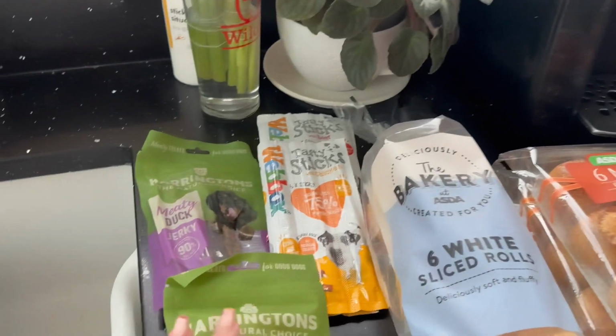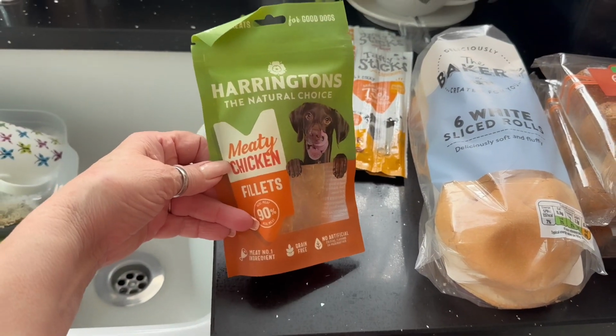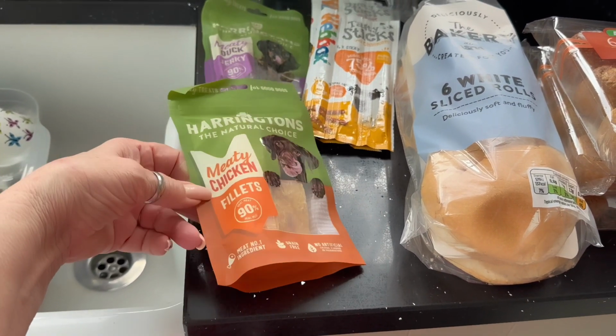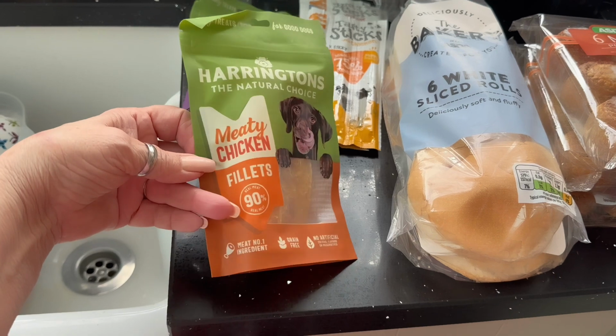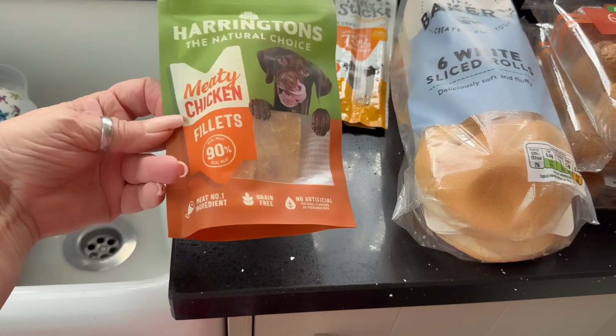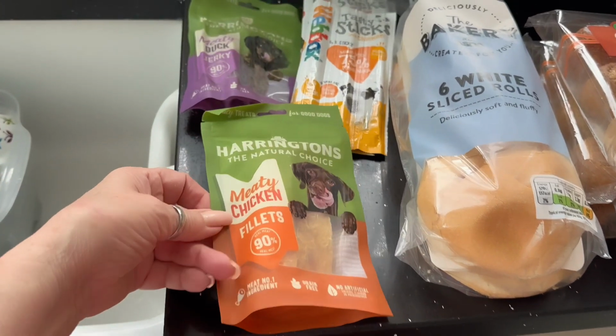However, these are the dog treats. Now, mine haven't had these before, I don't think. Not this particular make, anyway, so I thought I'd try them. These are the Harringtons Natural Choice Meaty Chicken Fillets, grain-free, no artificial stuff in there.